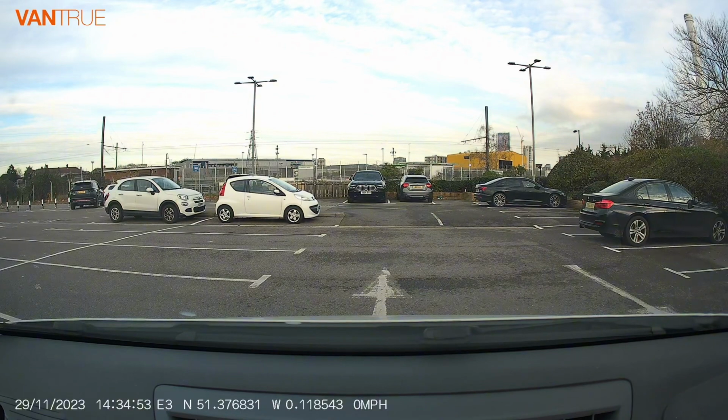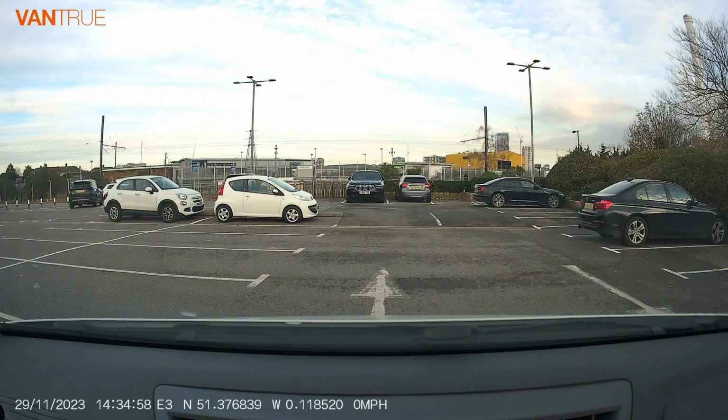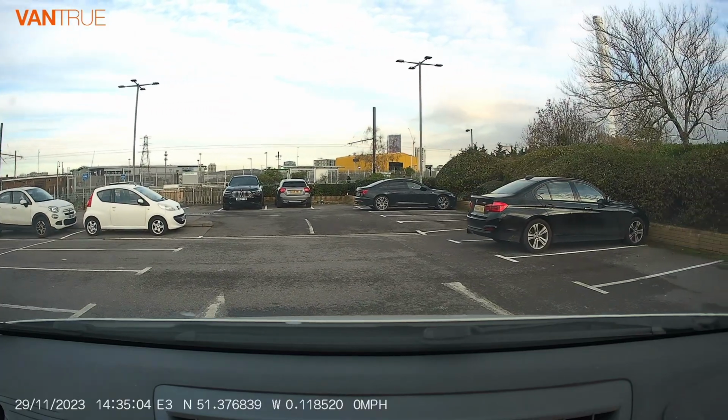And, you know, she should have just gone a little bit more forward and then actually put on a full lock. But what you see here is once she's actually going in, she realizes that she's not in the bay.